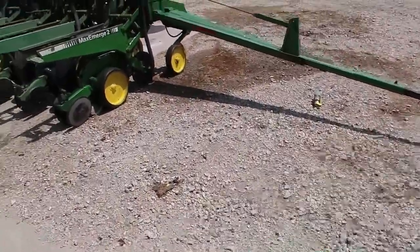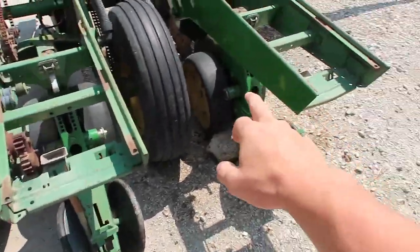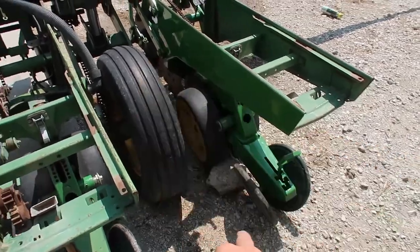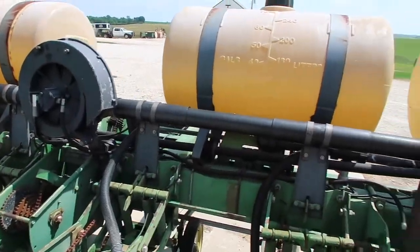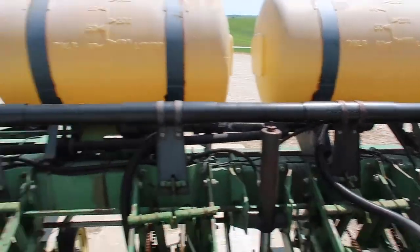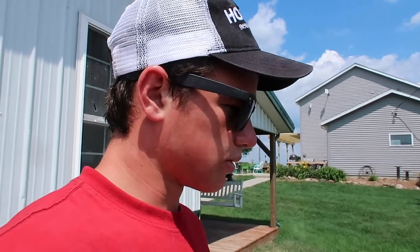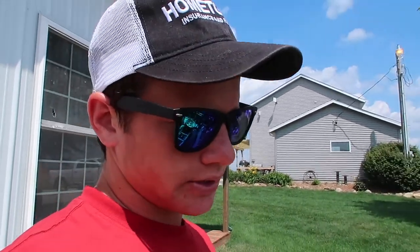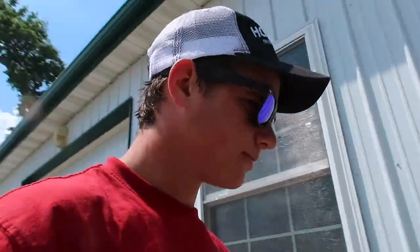So there's a couple different ways I could approach this planter. I could go and try to take off all these gauge wheels, disc openers, no-till coulters, and closing wheels. I get all that cleaned off, or I could start up here with this vacuum unit and the fertilizer. I'm not sure what I want to do, to be honest with you. Both of these have got to happen. It's really hot. I'm really sunburnt, so I'm not sure what I'm going to do. But I think my plan is, I don't know, stay tuned.